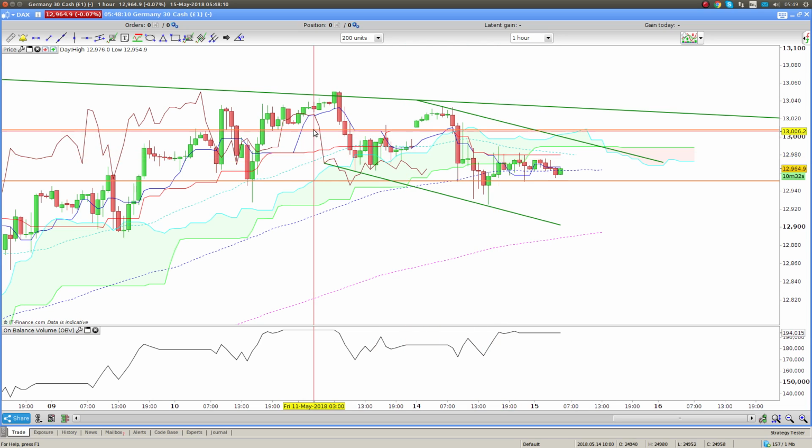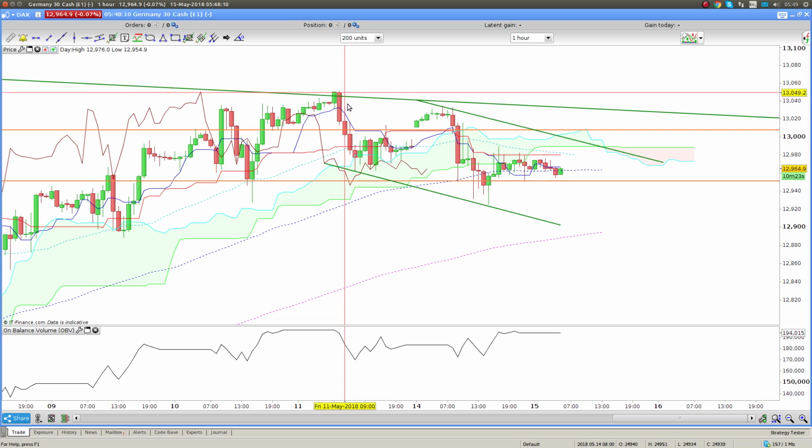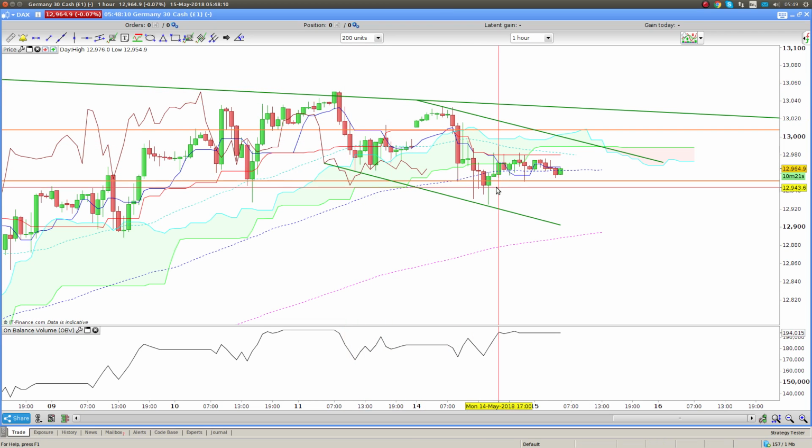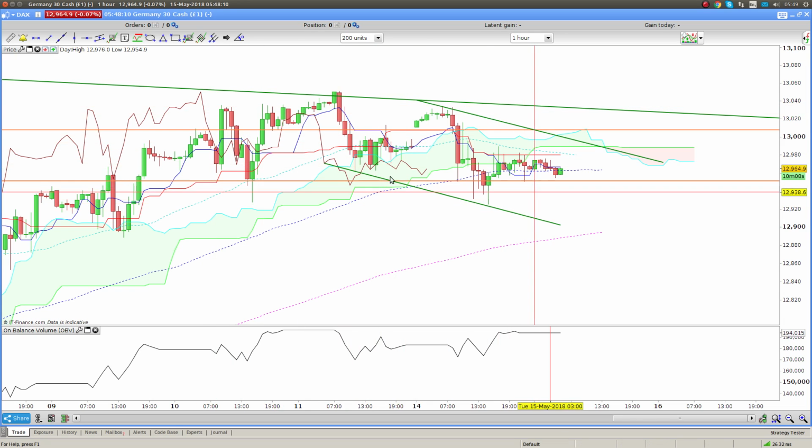There is also, so we've had 1, 2, 3 attempts at this level. Okay, so we've had 1 push down, 1 push up, 2 pushes down, 2 pushes up, 3 pushes down. If you're familiar with Elliott wave and all the other wave theories as well as your Ichimoku wave theories, you'll see that there is potential for something to happen here. We've had 3 attempts at this level.